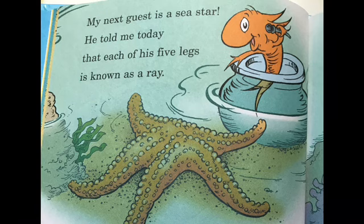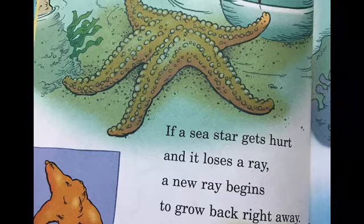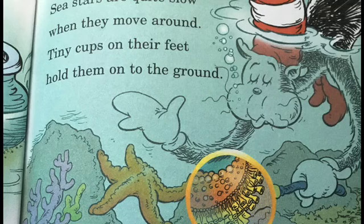My next guest is a sea star. He told me today that each of his 5 legs is known as a ray. If a sea star gets hurt and it loses a ray, a new ray begins to grow back right away. Sea stars are quite slow when they move around. Tiny cups on their feet hold them down to the ground.